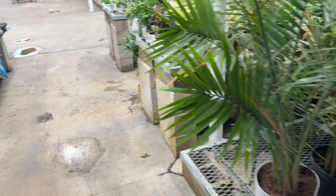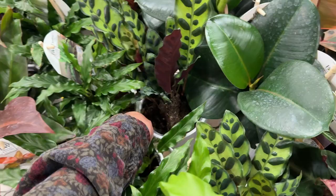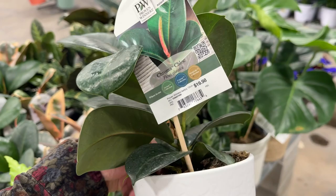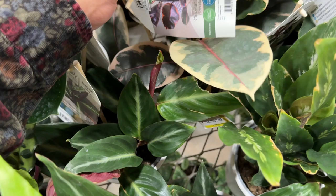And then let's go back in the houseplant section. I saw these massive Brazils, which look really, really good. Ooh, Radicans calathea. Such a beautiful plant. Look at that. Look at these rubber trees, $19.98. Very round. I love that. They have this one, it's more orangey, saturated. Ficus elastica.